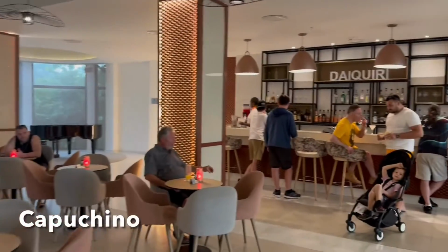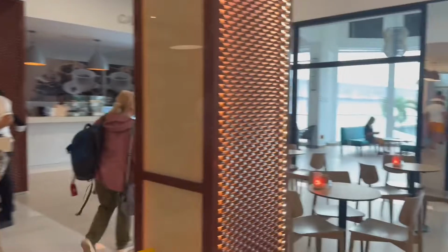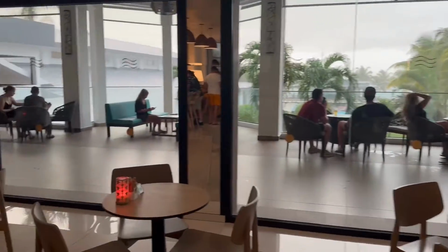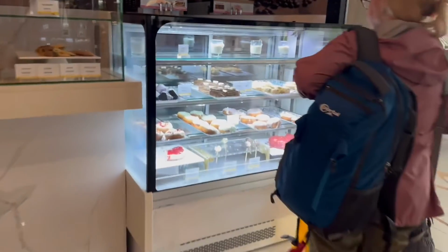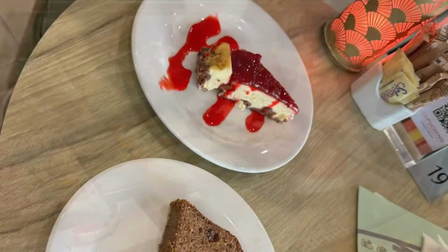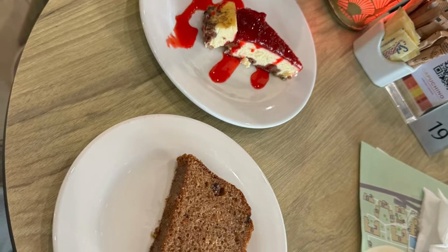There's no lack of choices for food at the RIU Tropical Bay. Adjacent to the lobby, you'll find Cappuccino, which is a pastry and ice cream parlor bar, but they also have sandwiches and light snacks in the afternoon. The menu varies with the time of day, and the ice cream choices are pretty limited, but we did stop here a couple of times when the buffet wasn't open.